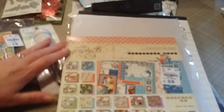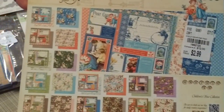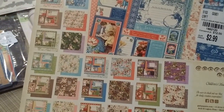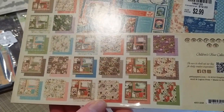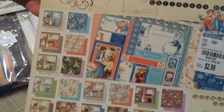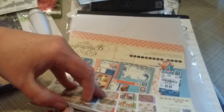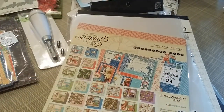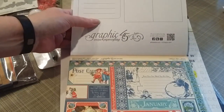My last regular price items. This Children's Hour paper crafting pad. I kind of went back and forth on it. I thought for $2.99 though, and it is an 8x8 size, and I think I only have one other 8x8 pad. And they are double-sided paper, so let's take a quick flip through. It does come with that pattern up there.